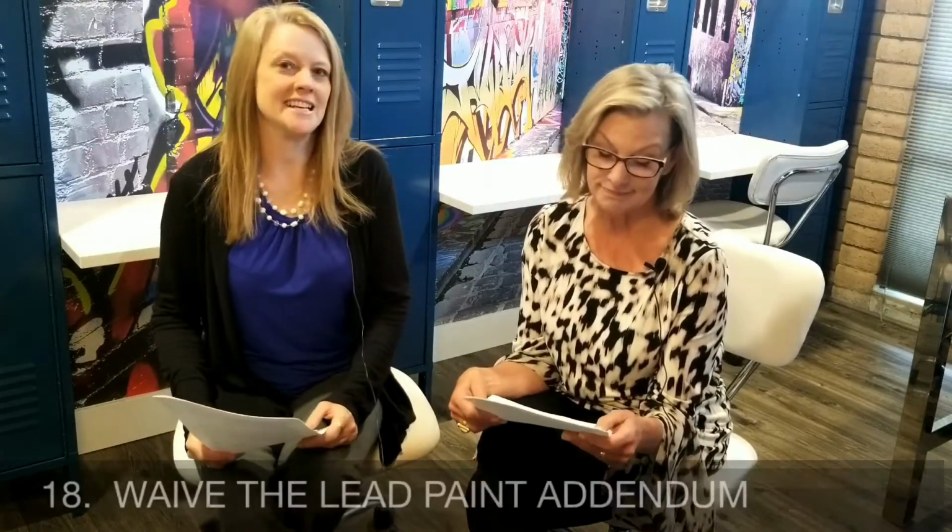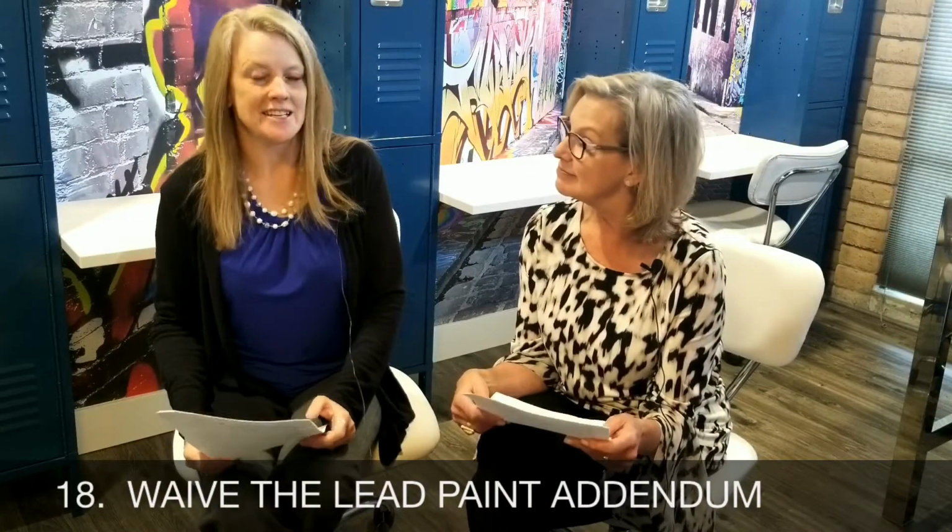Yep. Number 18, waiving the lead paint addendum. If you know it's a house that was built in the 1930s, there's probably lead paint somewhere, but it's been painted over enough times and you understand what it means to possibly have lead paint in your home, you can waive the opportunity to test for lead-based paint.